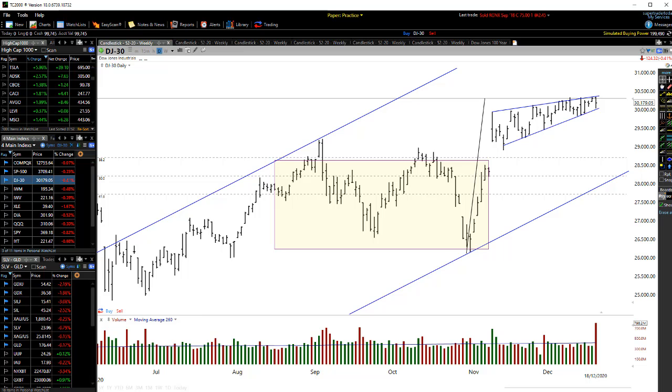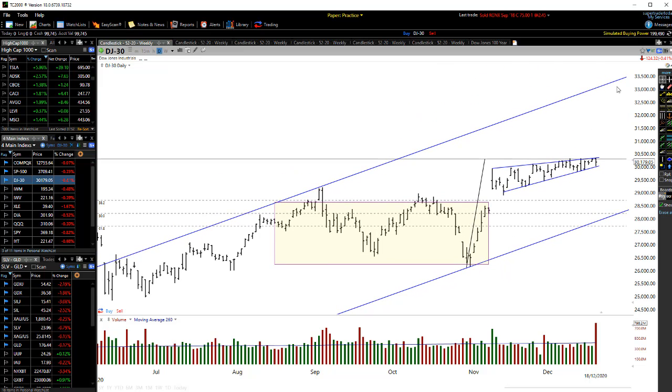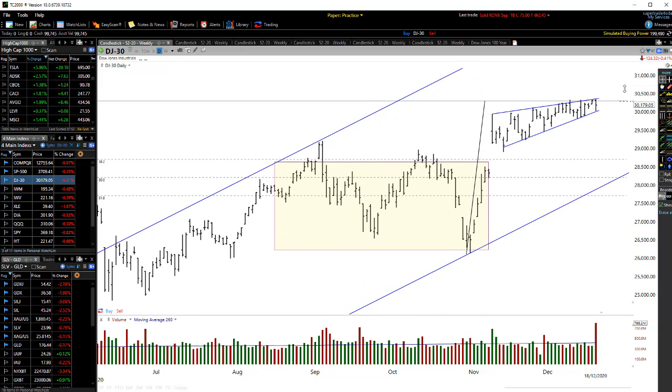I'm just very, very bullish to see what's happening here in the overall market. Or either we could just break to the upside and then continue running and make a big move out of the Dow Jones.